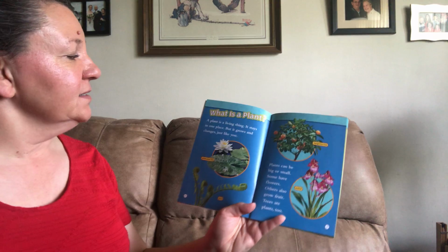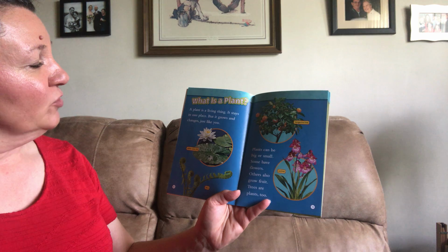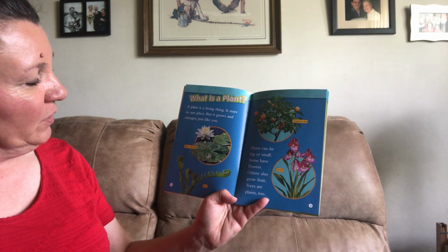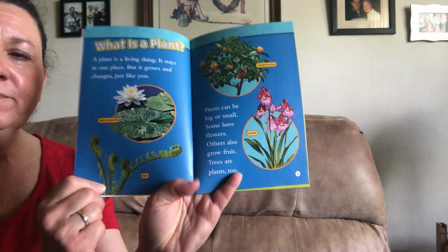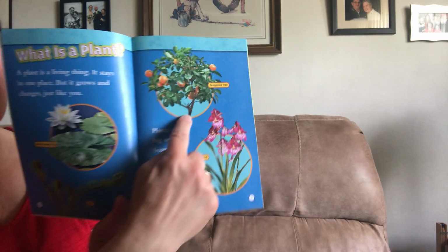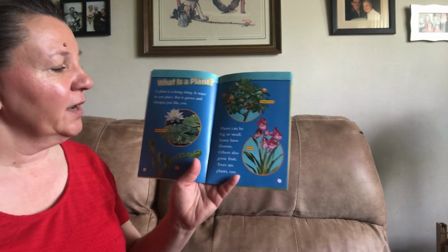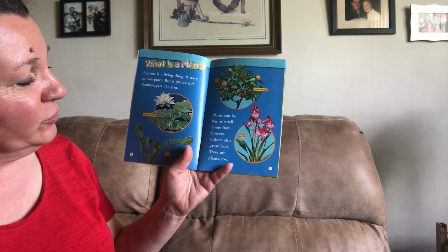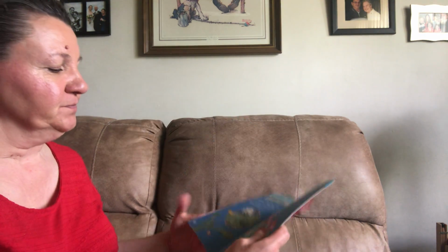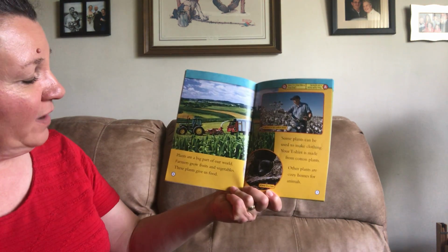Seed to Plant. What is a plant? A plant is a living thing. It stays in one place, but it grows and changes, just like you. Here's a water lily, and this is a fern. This is a tangerine tree, and here we see orchids. So there's all different kinds of plants. Plants can be big or small. Some have flowers, others grow fruit. Trees are plants too. Plants are a big part of our world.